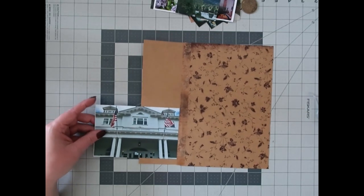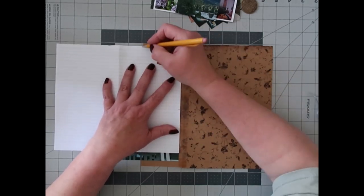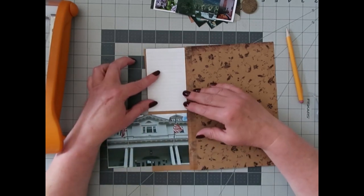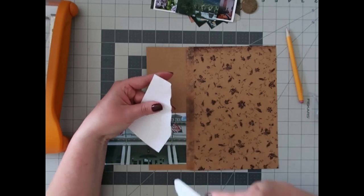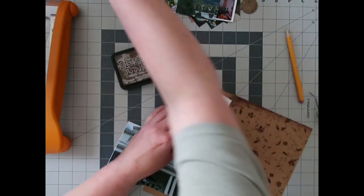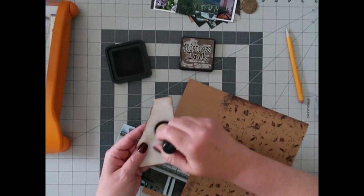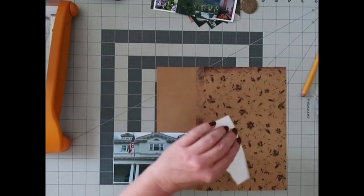for journaling, I've got this lined paper. All right, so I need to make this look a little bit more vintage. So I'm going to, I think, tear this a little bit here for a torn edge there. And then I can use my Distress ink. Okay, that helped a little bit. I don't hate the way that looks. So I'm gonna glue that down.